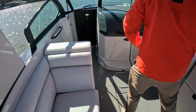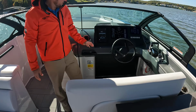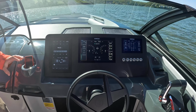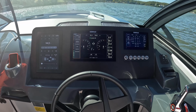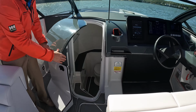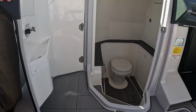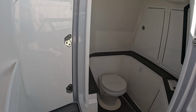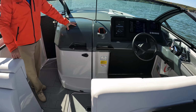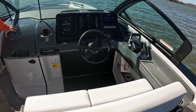As I move up towards the helm of the boat here, you're going to see you have a nice glass dash, nice and smooth here for all your engine information, boat information, and stereo. Then down here you'll see a very well equipped head area. Nice and deep. You'd be plenty tall, get in there, have room, take the swimsuit off, use the restroom.